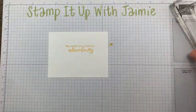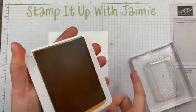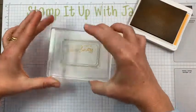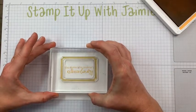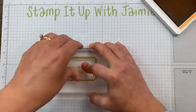The frame, again, from the Floating and Fluttering. I'm going to stamp it also in Bumblebee. I don't know why I closed it. I needed to keep it open. And see how it's photopolymer? I can look right through and get good placement. So that's why I'm doing this one second. And I'm going to aim for center. Now, if I can't get this right, we're just going to do it again, honestly.